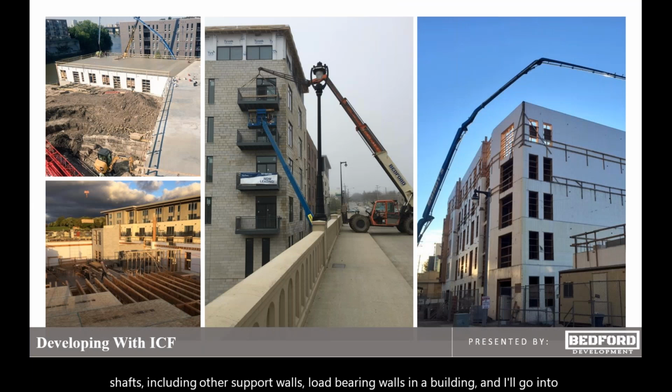There's a couple other shots of that. You can see the wood joist in the bottom left. The top is the cast-in-place deck that gets poured, integrated into the ICF wall at that level. The middle picture is of us putting decks onto the outside of the building.